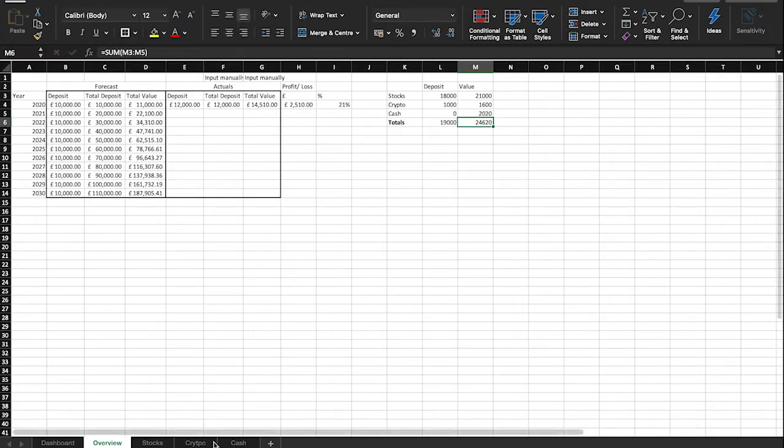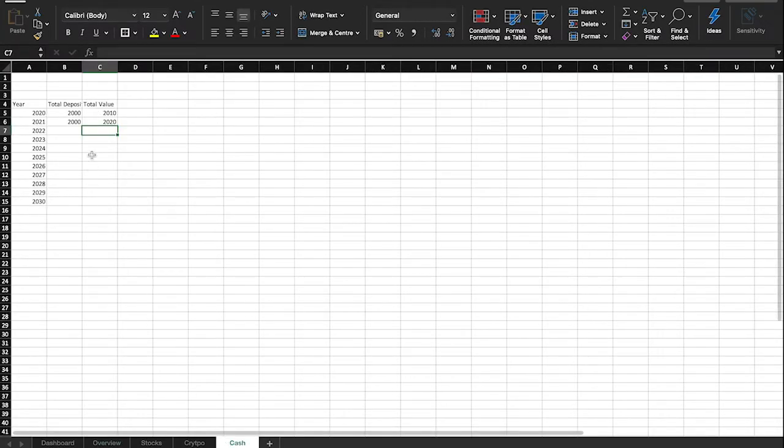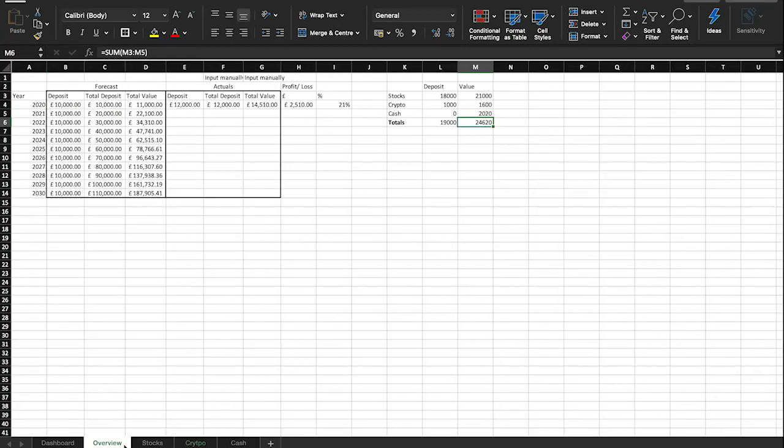Okay, I've done it wrong for cash. Okay, so the total deposit in cash was in B6, so that's why I went wrong there. So there you go. So that is B6, apologies, I was wrong.